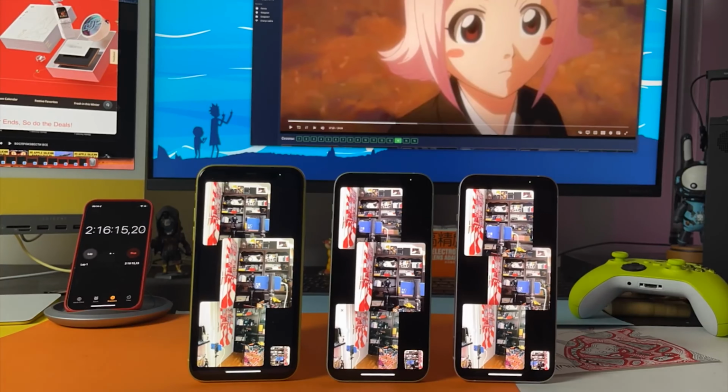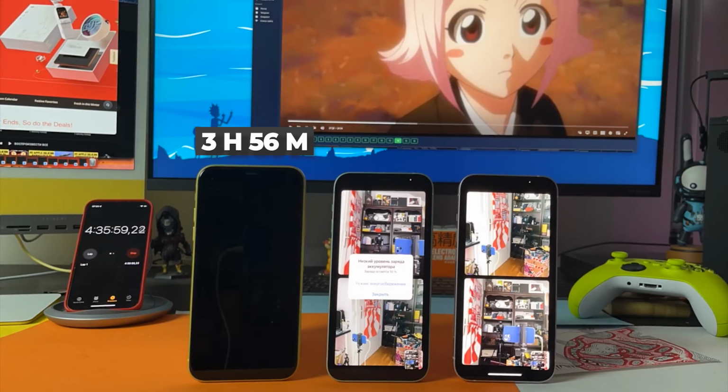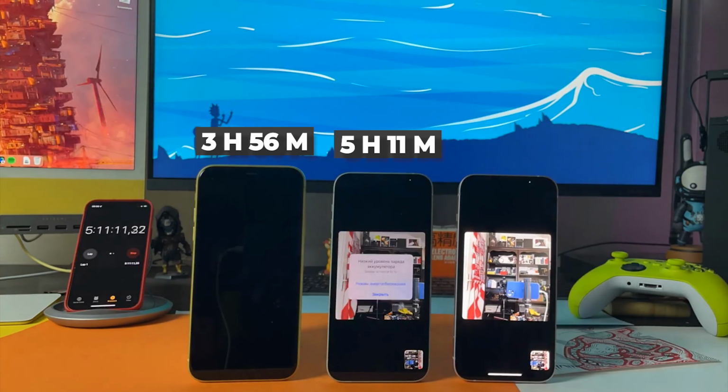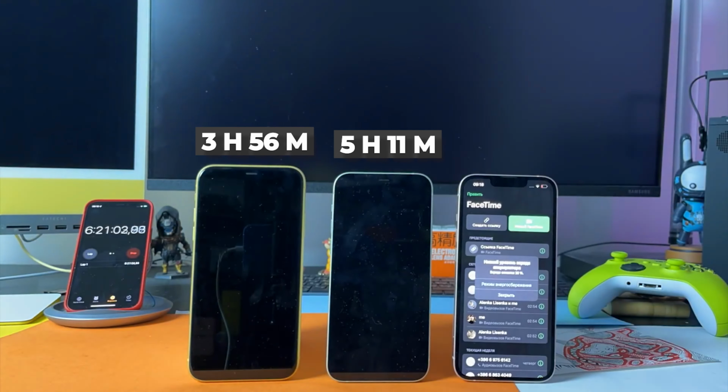Next, let's do our test with a FaceTime call and see how they will prove themselves at full brightness without SIM cards over Wi-Fi. The iPhone 11 lasted 3 hours and 56 minutes on the call. Not a lot, but it's worth considering that the battery health is 97%. The iPhone 12 lasted 5 hours and 11 minutes. The battery health is 96%.